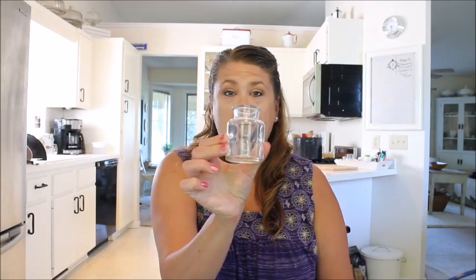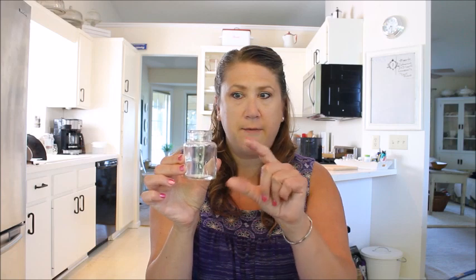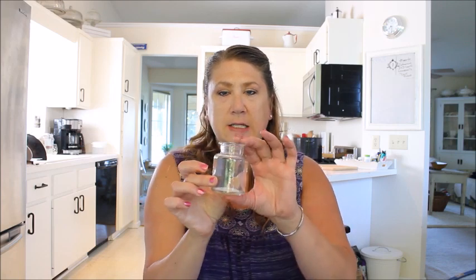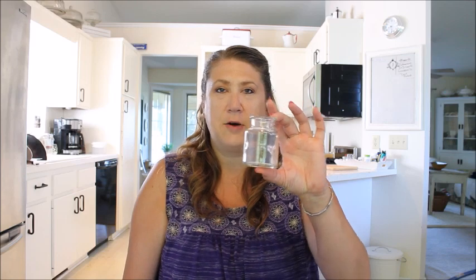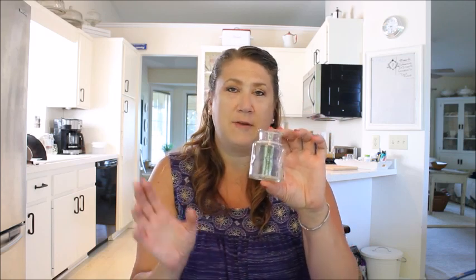Alright, so the first thing I found was a glass jar. It was 99 cents and I have a few that are this same shape. But I think this is the only one I have in this size. I have one that's smaller and one that's a little larger. So I just thought it was a nice size. And I don't know, I just love clear glass jars. And I love it when things are small. So I, of course, had to pick it up.